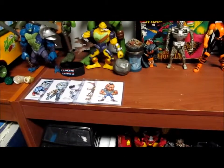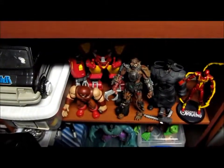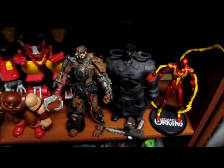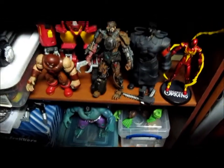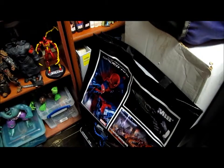But like I said on the bottom, more drawing cards. I showed that already, but I'll show it again. The Punisher van, as well as another Juggernaut, the Tin Man from the McFarlane collection. I forget what this guy was called, but he was from Danger Girl, and Iron Spider-Man. A couple Hulks, and all kinds of boxes pretty much everywhere on the shelves. Let's see, I got a bag from the New York Comic-Con. Then I'm going to back up.